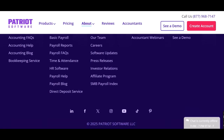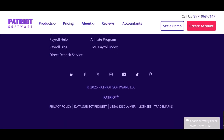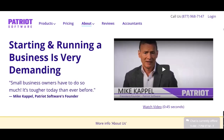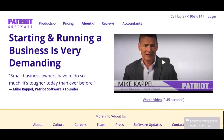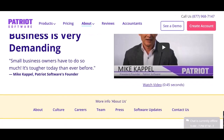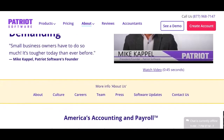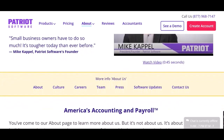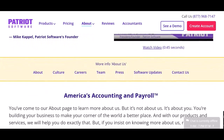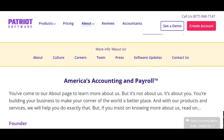Unlimited transactions and users. For its accounting plans, Patriot typically allows unlimited invoices, customers, vendors, and payments, along with unlimited users. This means you don't have to worry about hitting usage caps as your business grows, contributing to a stress-free experience. Patented dual ledger accounting. A unique feature is the ability to easily switch between cash and accrual basis accounting for reporting purposes, even if you primarily enter transactions on a cash basis. This simplifies financial reporting for tax purposes or when working with an accountant who prefers accrual.